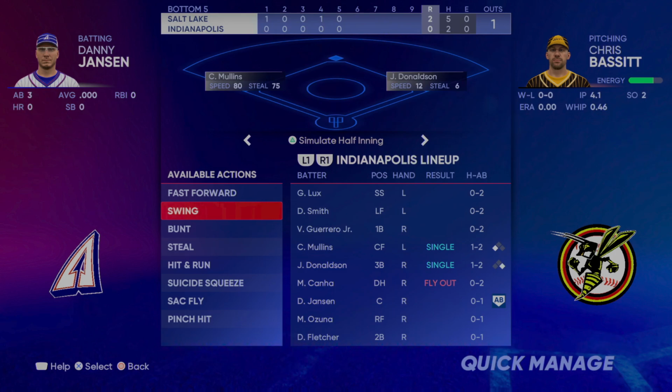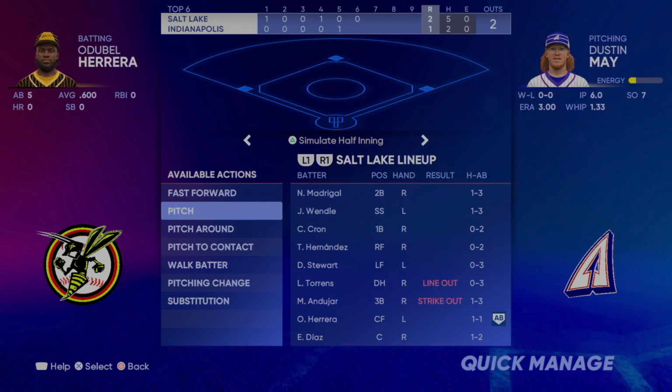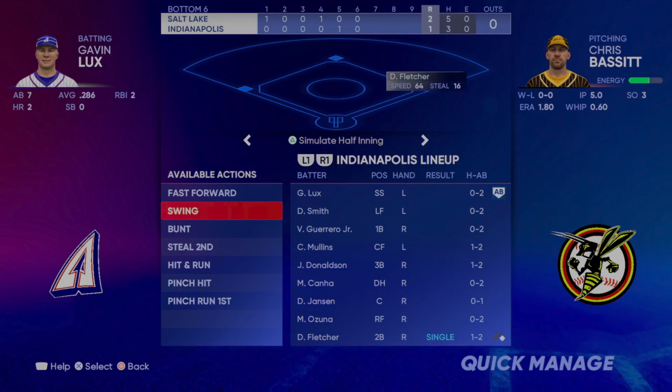Flies it out. Okay, Danny Jansen, can he get a sac fly or something here? That's what we're going to try, and he does successfully do that. So the Indianapolis A's are on the board. 2-1 the score here. We're in the 6th inning now. How much more do I want Dustin May to go? His stamina was looking a little bit sketchy there, but he gets through 6 innings. So 6 innings, pretty good baseball by him in this one.